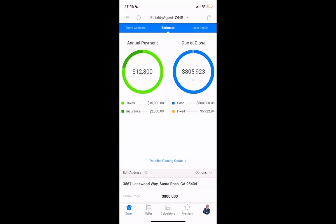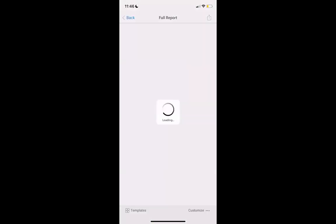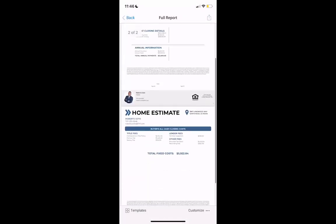From here, on the top right you'll see the little box where you can upload it. Click send full report. Then Roberto's going to show you a couple of different templates that we have available that you can change. It's taking a little minute here. Yeah, so it's all loaded there.